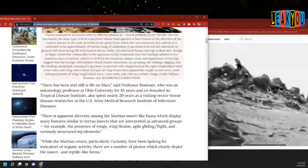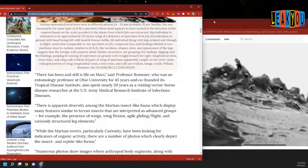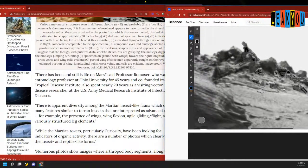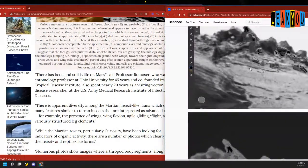Quote, "There has been and still is life on Mars," said Professor Romoser, who was an entomology professor at Ohio University for 45 years and co-founded its Tropical Disease Institute. He also spent nearly 20 years as a visiting vector-borne disease researcher at the U.S. Army Medical Research Institute of Infectious Diseases. "There is apparent diversity among the Martian insect-like fauna, which display many features similar to Terran insects that are interpreted as advanced groups. For example, the presence of wings, wing flexion, agile gliding and flight, and variously structured leg elements." I love the way he worded that because you do see a lot of claw-like stuff.